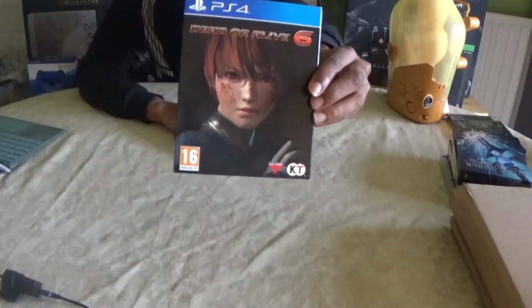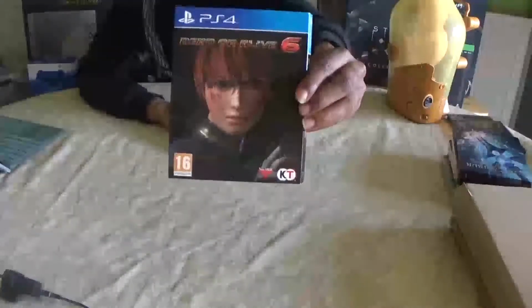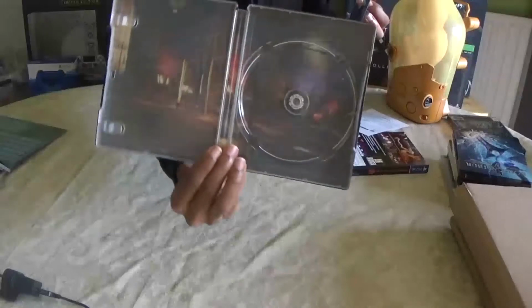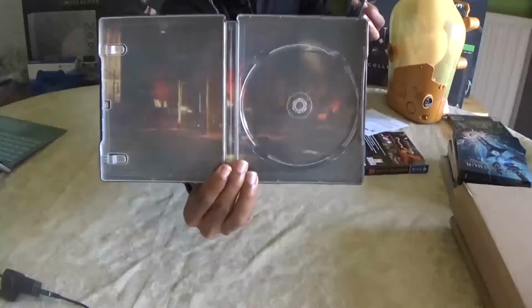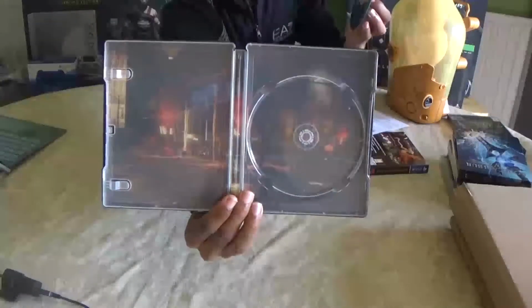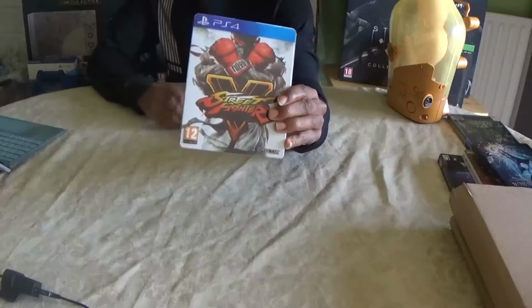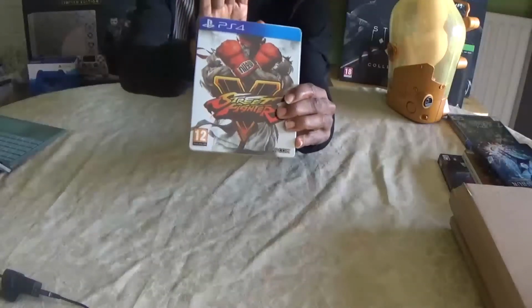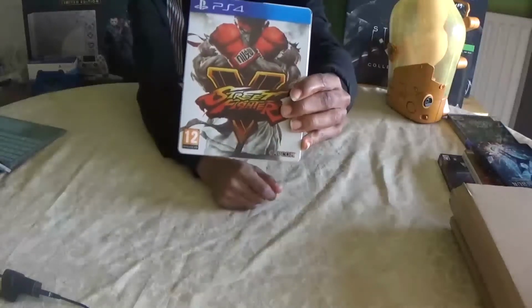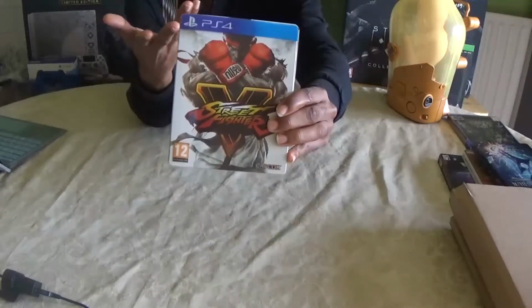Now the slipcover has some fantastic images on the front and also on the back. It also has some more fine prints inside of the casing. Just check that out, guys. This steelbook is precious, so if you manage to own the Street Fighter V steelbook, make sure you take good care of it because it's already manifested into a gem.